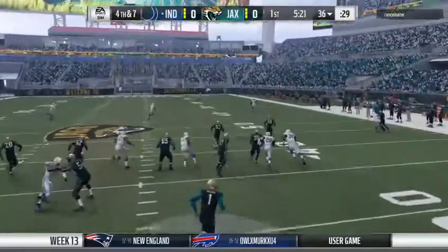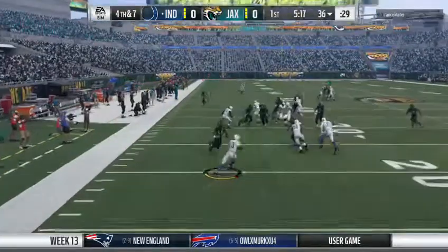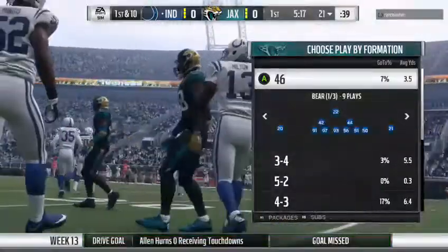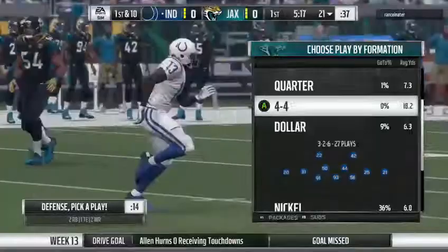He only punted twice in the win last week as he gets this one away. It'll be a net of 40 yards there following a 43-yard punt, 3-yard return, and the Colts will go on offense here, 1st and 10.